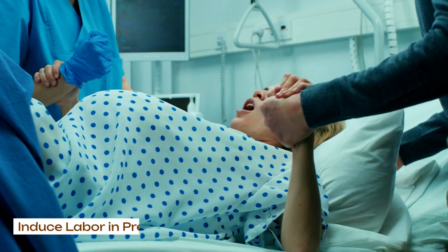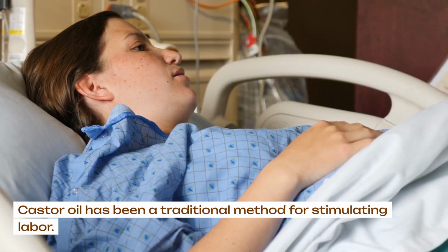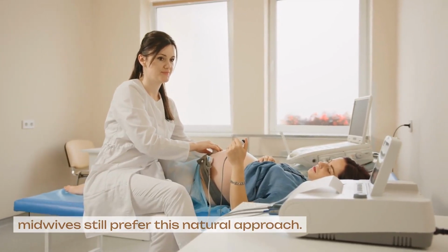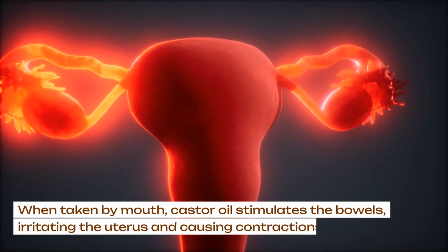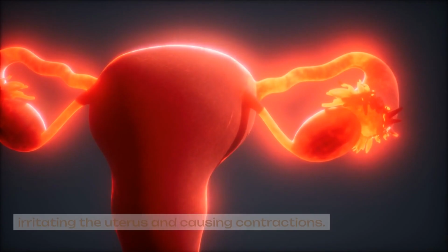Another study found that castor oil was successful in cleansing the bowels before a non-invasive colonoscopy called a colon capsule endoscopy. Induce labor in pregnancy. Castor oil has been a traditional method for stimulating labor. It used to be a common way to induce labor, and some midwives still prefer this natural approach. The laxative effects of castor oil are thought to contribute to its ability to induce labor. When taken by mouth, castor oil stimulates the bowels, irritating the uterus and causing contractions.